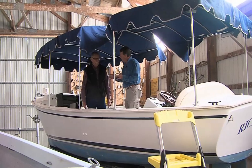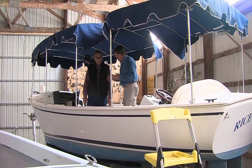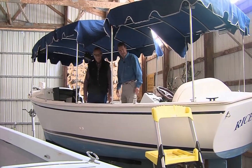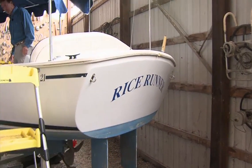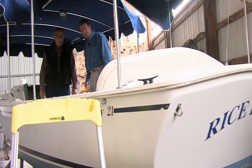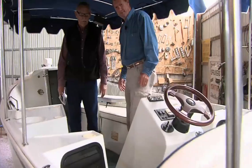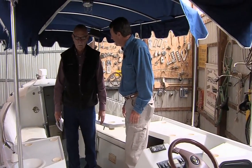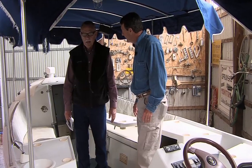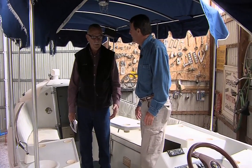Well, Marvin, we needed a ladder to get up in this boat. It's a big boat. This is the biggest one you got, isn't it? And I assume this is a 20-some feet, right? It's a 21-foot electric-powered boat, and it was built in California, and it was in Florida originally, and then it came to Illinois. But it was used in lakes, intercoastal waters.